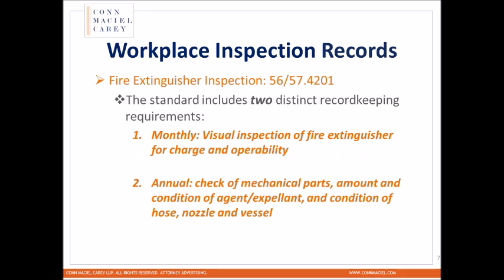Another workplace inspection report, and we're going to call it this because it is for something that is typically maintained in a fixed location, is your fire extinguishers. And the regulation, which is 56.4201 for metal/nonmetal, really includes two distinct requirements in terms of record keeping, and these are often satisfied simply with those punch tags that are hung on the end of them, but nonetheless need to be completed independently on these two different time frames we need to keep in mind.